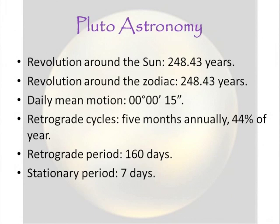Here's a little bit of astronomy about Pluto. Its revolution around the Sun is 248 and almost a half years. Its revolution around the zodiac is exactly the same because it is so far away from the Sun. It appears the same around the Sun and the zodiac, which is us on planet Earth. Mean motion is only 15 seconds per day. Now that varies a little bit when it's retrograde, but averaging it out over a year, you can see that it moves very, very slowly. Pluto, because of its elliptical orbit, I'll explain that a little bit later.